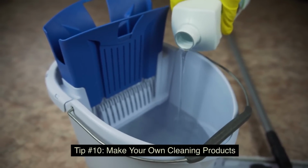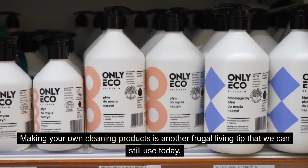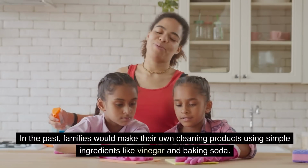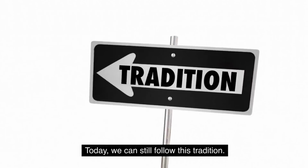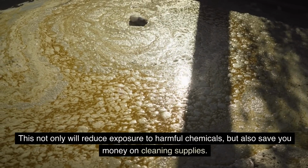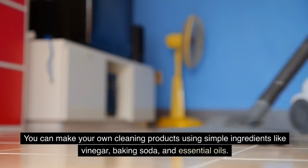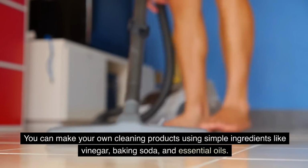Tip number 10. Make your own cleaning products. Making your own cleaning products is another frugal living tip that we can still use today. In the past, families would make their own cleaning products using simple ingredients like vinegar and baking soda. Today, we can still follow this tradition. This not only will reduce exposure to harmful chemicals, but also save you money on cleaning supplies. You can make your own cleaning products using simple ingredients like vinegar, baking soda, and essential oils.